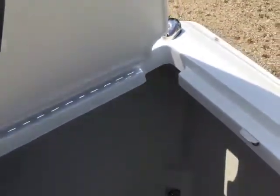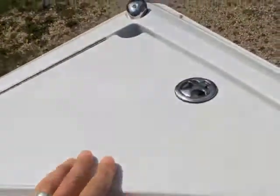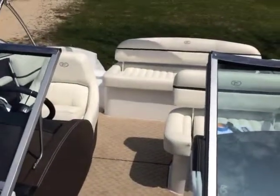And then finally, got our anchor locker. It's all finished. Gas shock. Classic Cobalt quality. This is your 2015 Cobalt R3.